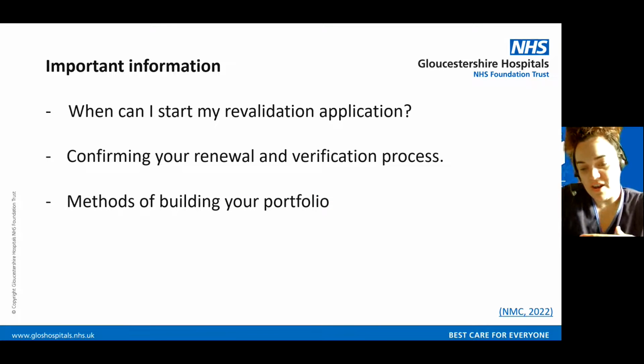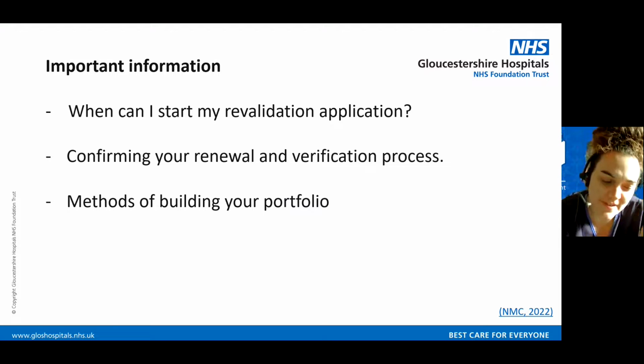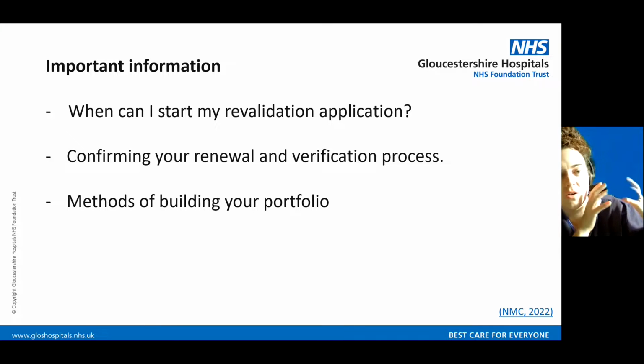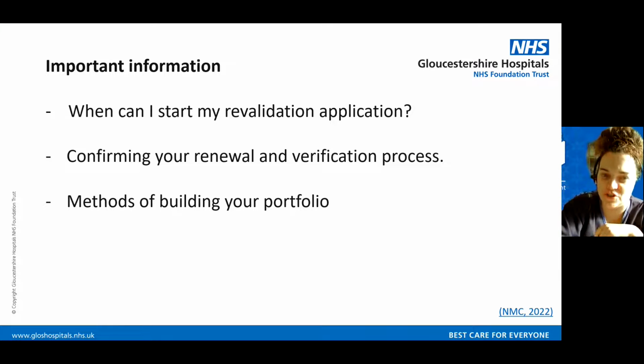So, important information then. Your revalidation application, this is probably the most important note. This is the one that trips people up. Your revalidation application is due on the first day of the month in which you are about to have your registration expire. So say, for example, if the renewal date is the 30th of October, then your revalidation application date will be the 1st of October.